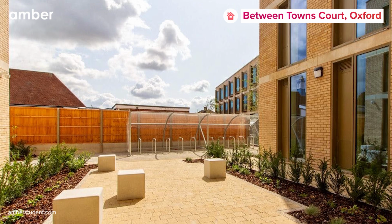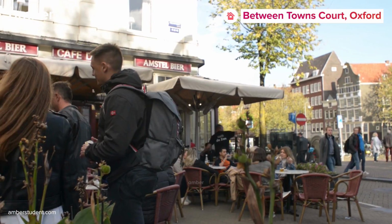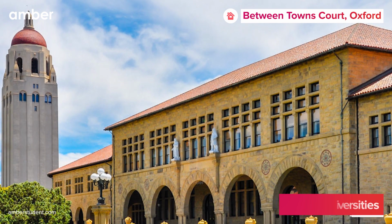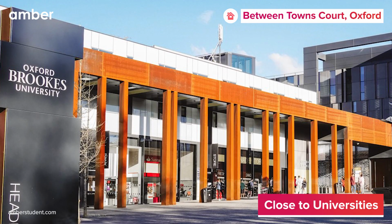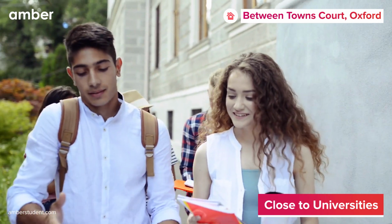Between Towns Court has everything on your doorstep, right from the gym, supermarket, to takeaway restaurants and pub, all within 5 minutes walk. And with the University of Oxford and Oxford Brookes University's Wheatley and Headington campuses just a bus journey away, you'll never have to worry about getting to class on time.